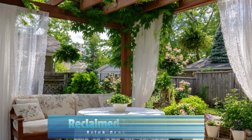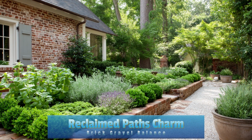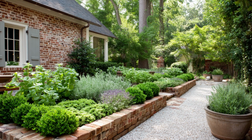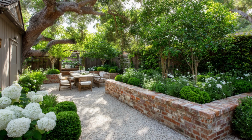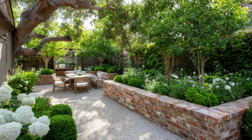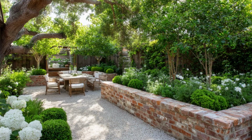The hardscape of a Granny Chic garden should feel timeless yet eco-friendly. Reclaimed bricks, salvaged stone, or gravel paths lined with herbs set the tone. These surfaces age beautifully, developing moss and patina that deepen the sense of history. Instead of polished modern finishes, the focus is on materials that blend softly into the natural setting.